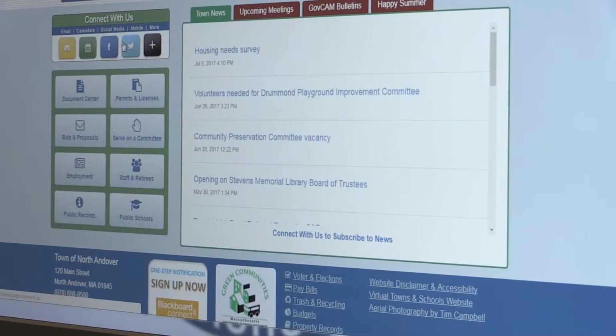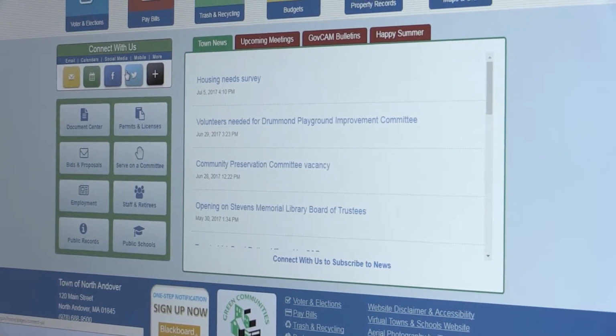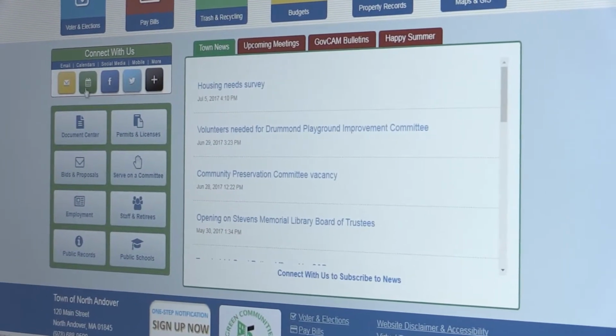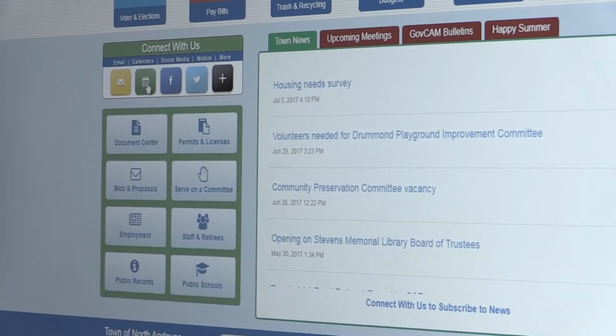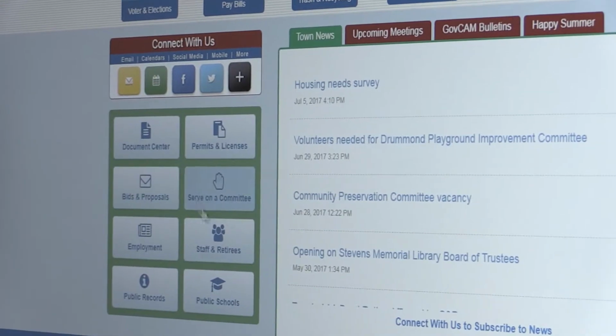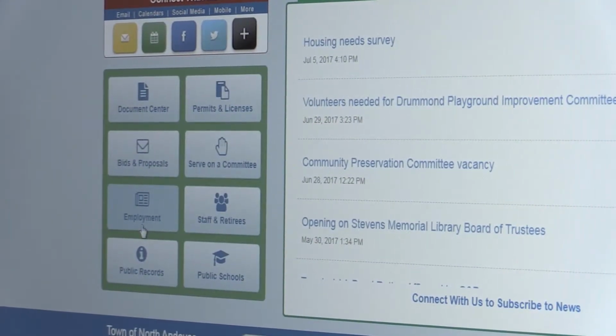If you used our Connect With Us option, that's still the same. You can still follow us with email, Facebook, Twitter, Google+. We still have all of the town calendars that you can look at if you're trying to plan an event. The links on the left, for the most part, are similar to the links that were before, and you'll find those on most of the internal pages.